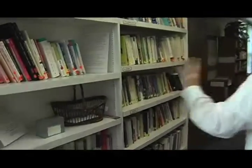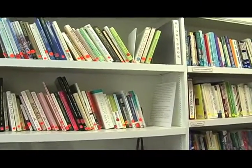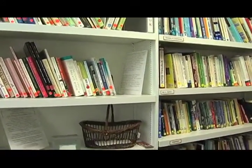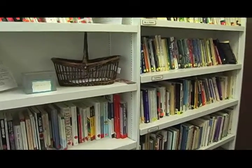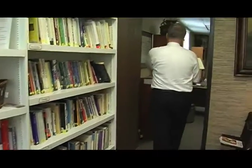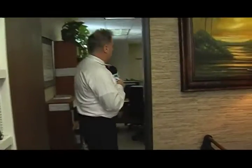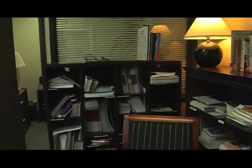We have a very large library that we donate to, or people donate books to us, and they're lent out kind of on the honor system, and people return them when they're finished with them. There's a lot of resources here, as well as in this front room, what we call our front room, where we have groups, and we also have some office space. As you can see, we have some more resources here, and books, as well as books on the counter and shelves behind you.